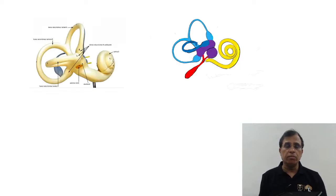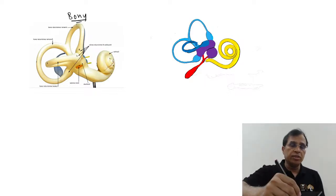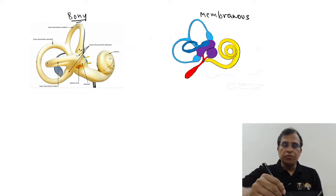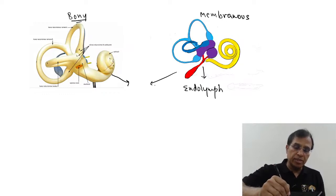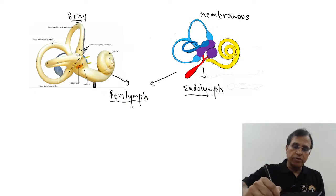Now this is how the two parts of the labyrinth look. The outside is your bony labyrinth. If you go inside this labyrinth, you see this membrane, and this is your membranous labyrinth. What is the fluid inside the membranous labyrinth? Inside the membranous labyrinth is the endolymph, and between these two labyrinths, bony and membranous, there is a fluid called perilymph. So these are the two fluids in the inner ear: perilymph and endolymph.